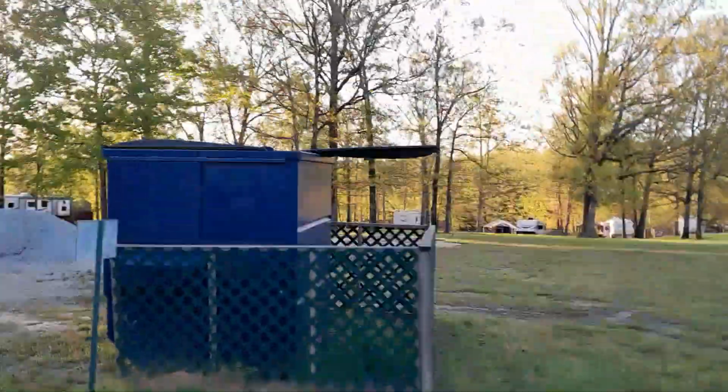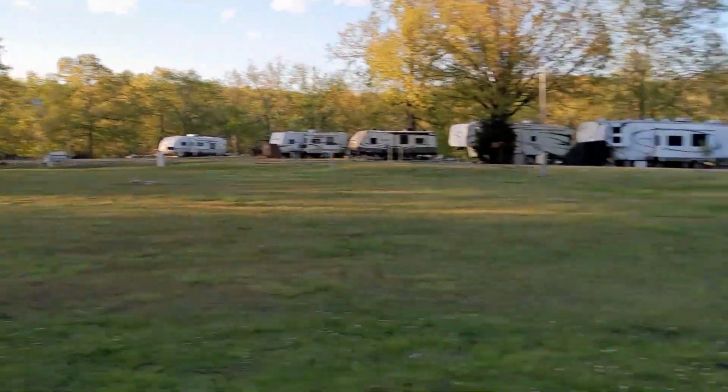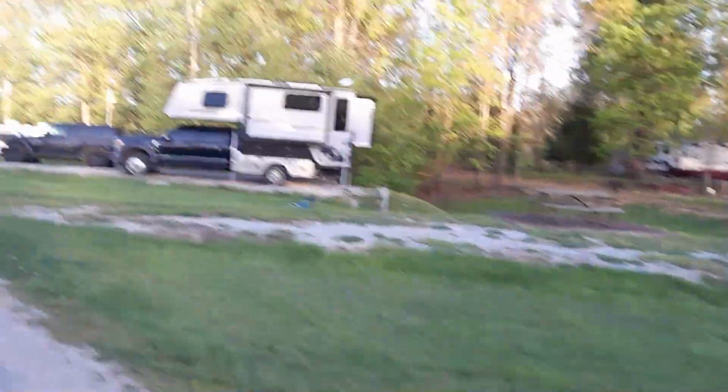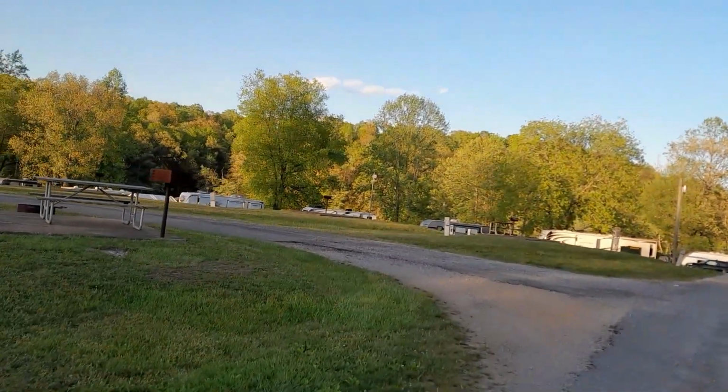Well, the old dumpsters are kind of scattered all over the place. This one place has got 3 of them, and anyway, this one here's got 1. This is a nice big loop out here. Got several of them that are empty, as you can see by there. But they got truck campers, and there's probably some pop-ups in here. You're talking about a conglomeration.